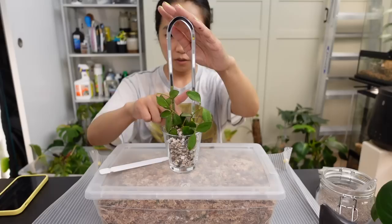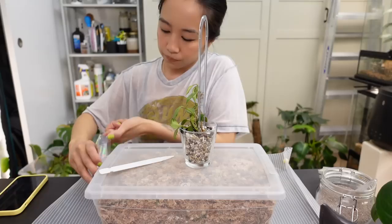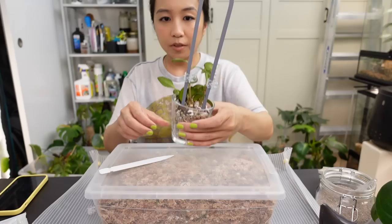These are so pretty. I need my clips. I think I'll use the clear ones. I'm gonna have to order some more of these clear clips. Let's do this one here. And then this one here. That looks pretty freaking great.